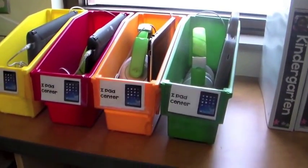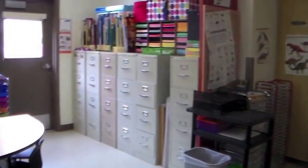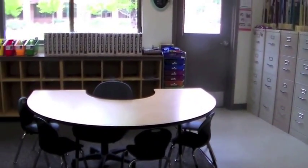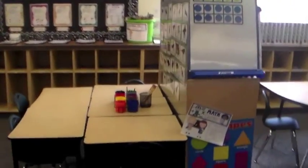Here are our iPads that are charging, and our star student sheets. Pan out so you can see that area. There's the art, there's my teaching supply area, the parent table that doubles as the math center. And right adjacent to that is the writing center.